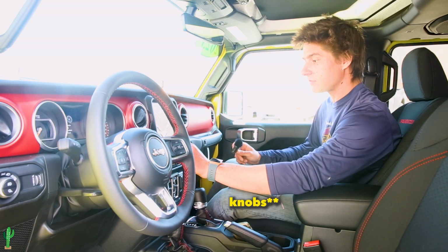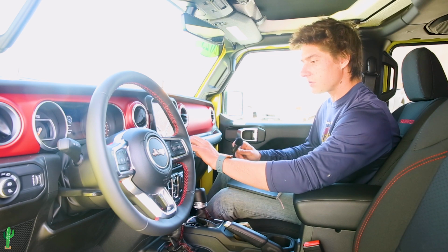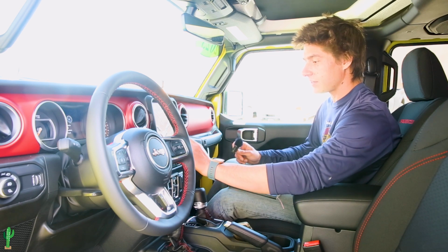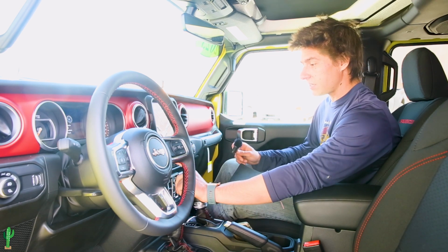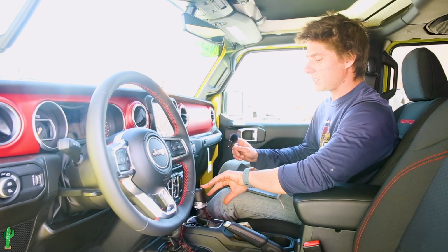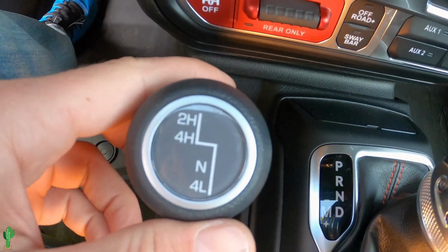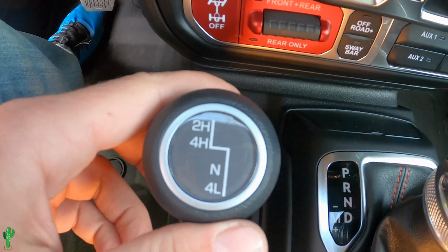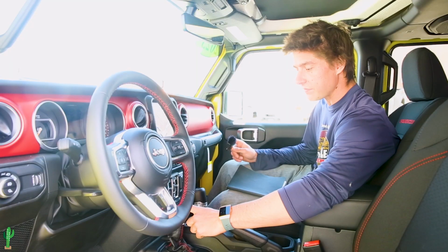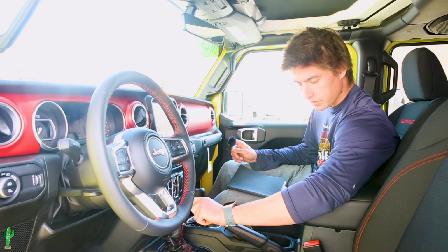Chunky buttons for volume, climate control, and radio tuning or scrolling. I love that. They feel pretty nice actually. Seat warmers, I was enjoying those earlier. PRNDL for the 8-speed automatic transmission with a selectable manual mode, and then this is for your transfer case. 2 high for everyday highway driving, 4 high, neutral, and a 4 low.